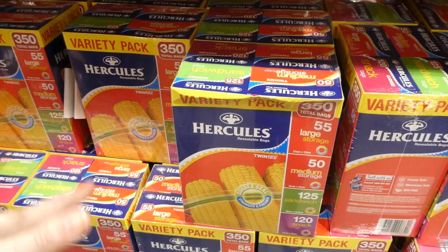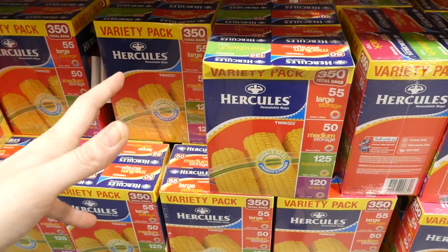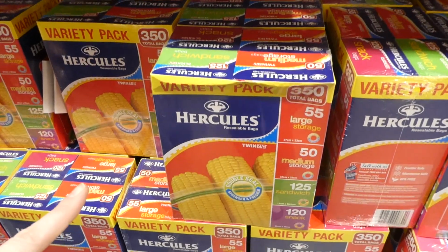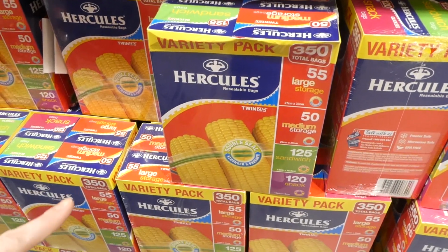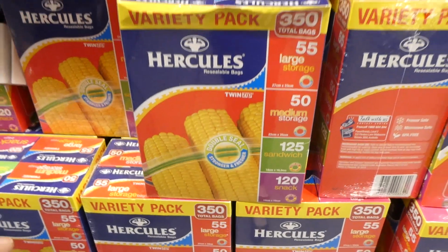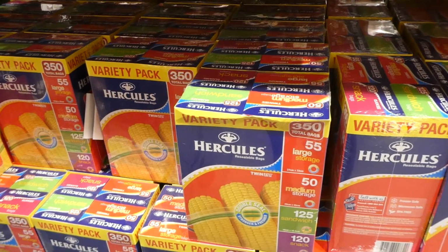So anything to stop you from having to use your drinking water or to stock any kind of extra water for cleaning is really important. So you get 55 large storage bags, 50 of the medium, 125 of the sandwich, and 120 of the snacks. And these are all the Ziploc. These are $19.50 for the whole pack of 350 in total.